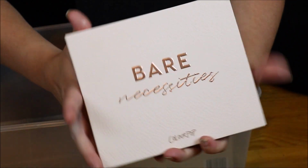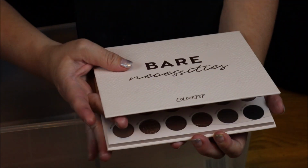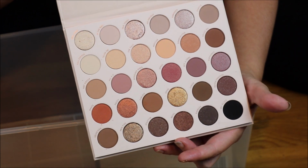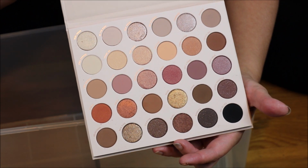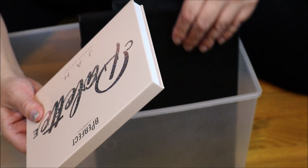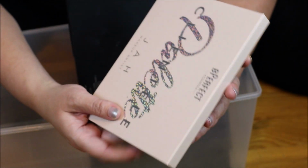And there is another Colourpop palette. I just bought this one. This is the Bare Necessities palette, and look at all those gorgeous, gorgeous neutral shades. I cannot wait to start playing with this palette as well as this one. Actually, I think the next handful of them I am keeping.